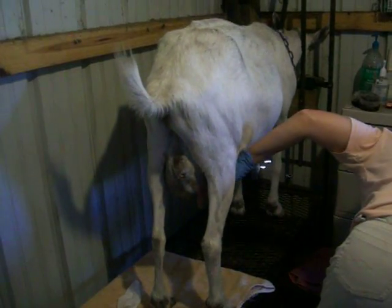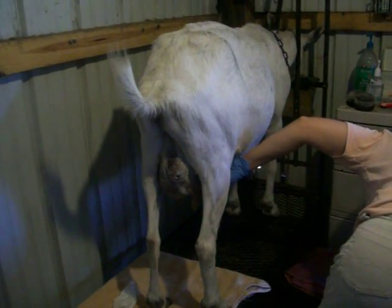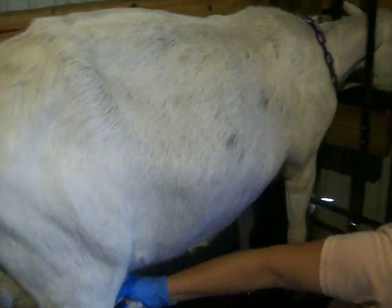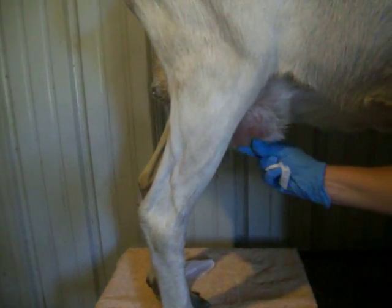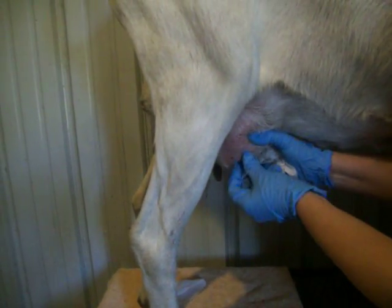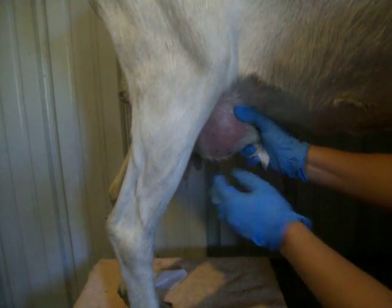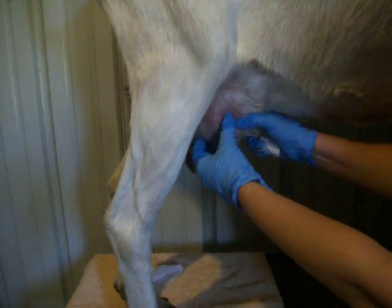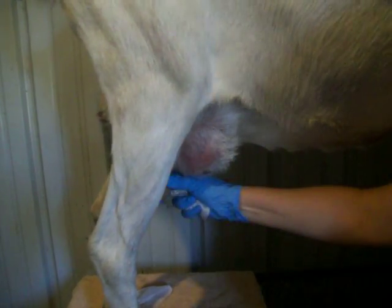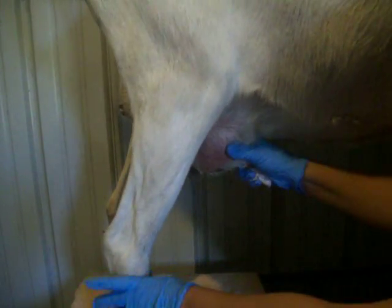She has a very large one in the front here. You want to come around here, Hugh? And this one's really bad. Her skin is really thin through here. And the teat is infected too. Yeah, I know, honey. It hurts. I know.